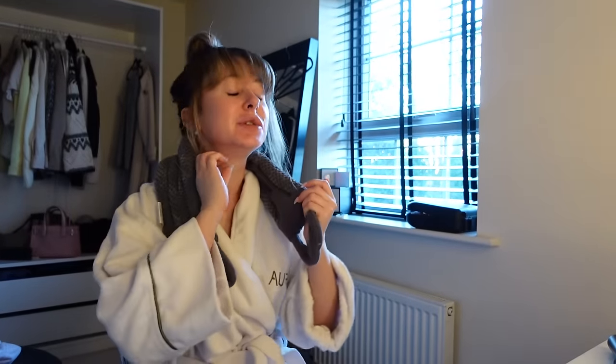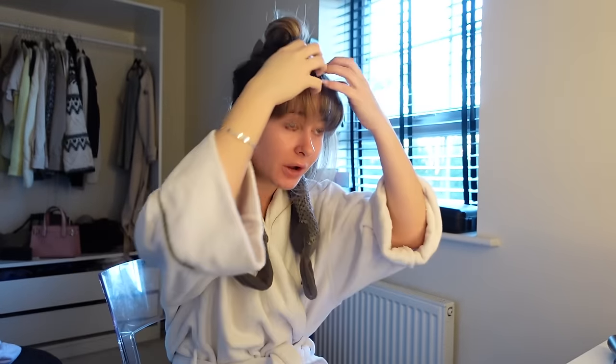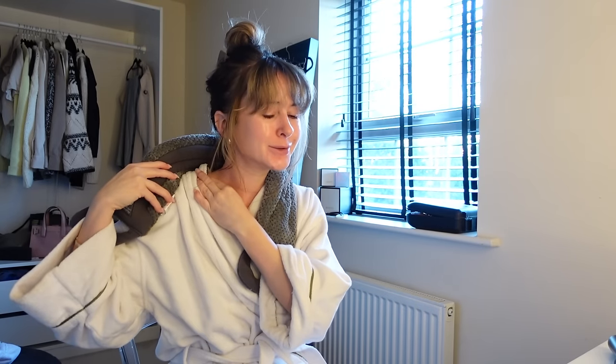Good morning guys, look at me. I have literally ripped my neck apart in the gym and I'm so gutted because I've done this exact thing before and I know exactly what I've done. I've been doing exercises to the side of the mirror and twisting my neck to look in the mirror as I'm doing them, and I've pulled, oh, it hurts so much, I've pulled all my muscles that go from the bottom of my head all the way down to my collarbone.